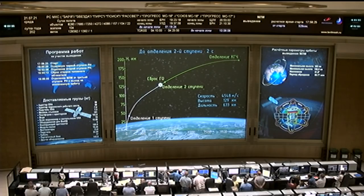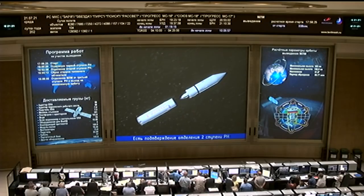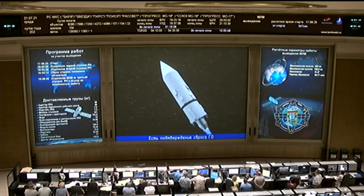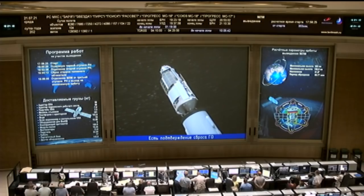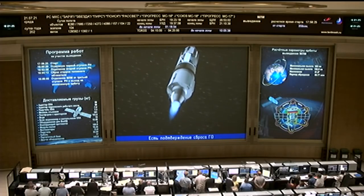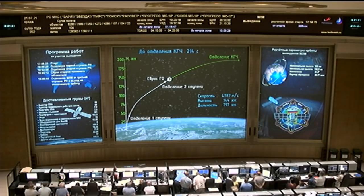Five and a half minutes into the flight, just over 4 minutes of powered flight remaining. Third stage ignition and second stage separation confirmed. And payload fairing has been jettisoned. Just over 6 minutes into the flight, everything is reported to be proceeding in great fashion.